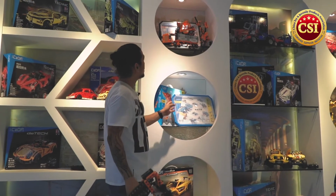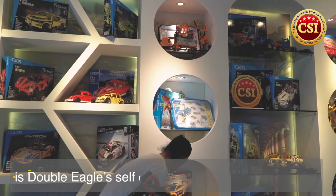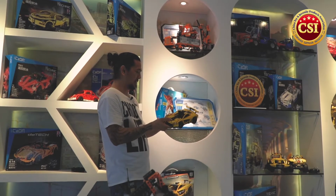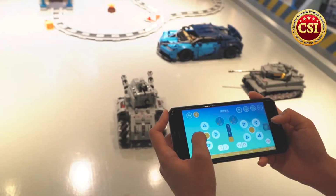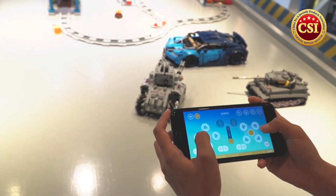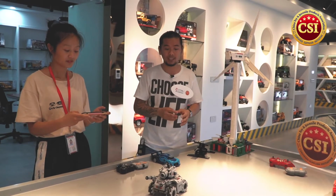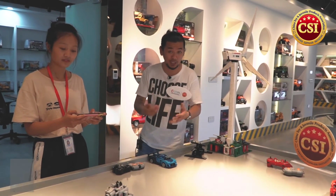I also have this construction truck, and on top here, of course, it's called the Kada Assassin. Look at that, a sleek, nice little car. I really like the sporty yellow. That's a sports car, like a supercar. This is a STEAM product, right? And STEAM stands for, just for our viewers if you don't know it, science, technology, engineering, arts, and math. So it's not just your toy, it promotes learning as well.